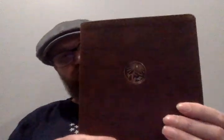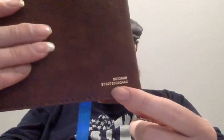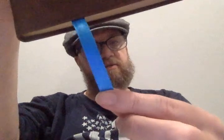It comes in this cardboard sleeve, and then here's what it looks like. It's brown Leathersoft. It's kind of a marbled look. It has a symbol right here of a mountain on the front cover, and on the side it says Spurgeon in the Psalms, just like on the sleeve. And then on the back, in the lower corner, it has the ISBN number, and it comes with this blue teal ribbon, which is kind of nice.